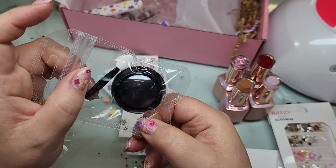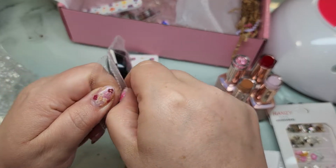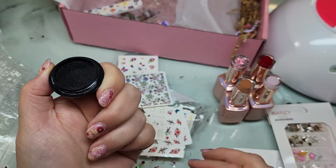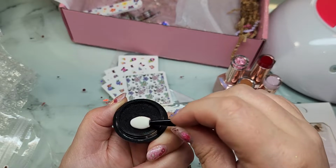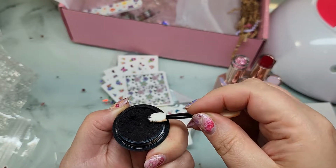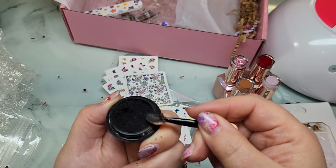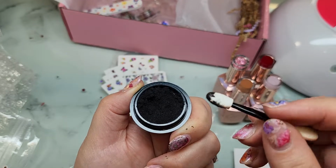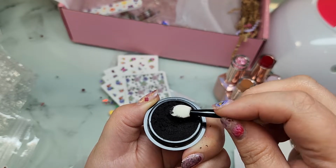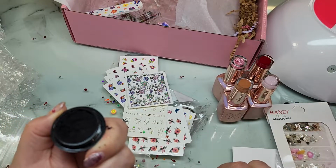And then we have, it looks like a chrome. I can't see the color. I'm gonna open it. Oh my God, is that black? What is that? Oh my goodness. So it looks like maybe a pigment powder. That's cool. I don't think I have anything quite like this. How neat is that? That is super pigmented. Okay, I'm gonna put that away before I make a mess.